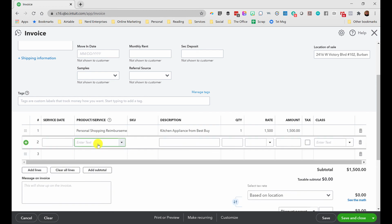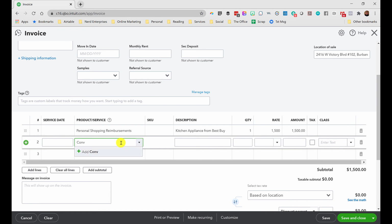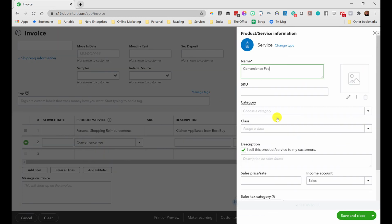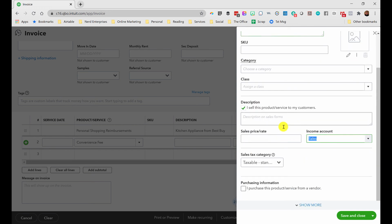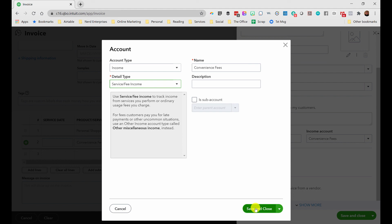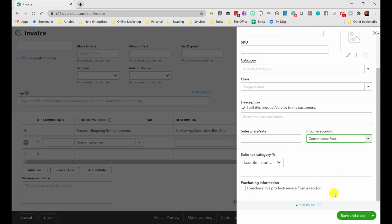And then optionally, as I mentioned, you can add in a 5% convenience fee, right? So this way you're not eating the fees, because if you're getting reimbursed $1,500 but then paying credit card processing fees, you're losing money on the reimbursements. So let's call this convenience fee. Add that in. Again, this is going to be a service, okay? And then we're going to create an income account called convenience fees. Add that in. It's income. All right, it's other service or fee income. Save and close. Okay, that's all we really need here.